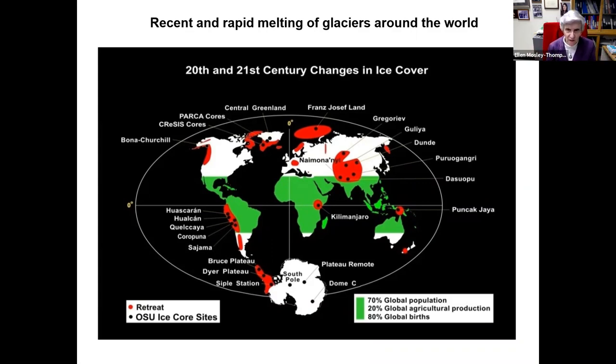And all the black dots show you the places where the ice core team has drilled ice cores. You can see on the Tibetan Plateau, Kilimanjaro, in Antarctica, the Antarctic Peninsula, up and down the axis of the Andes, in Alaska, in Greenland, and in the Russian Arctic. And these are the names of all the places where our team has drilled ice cores. And because of that, as Stacy pointed out, our freezers are full.